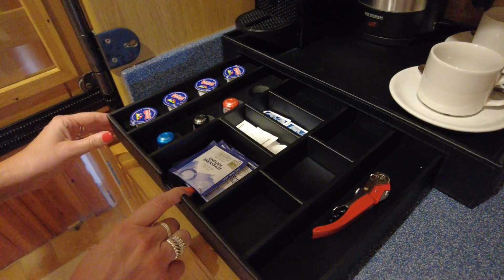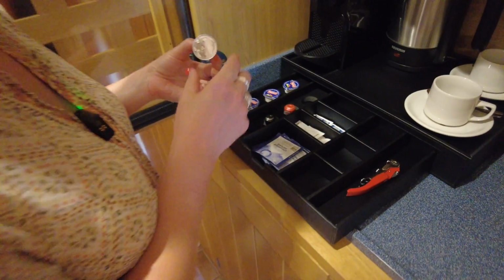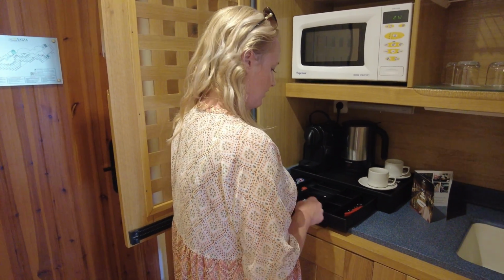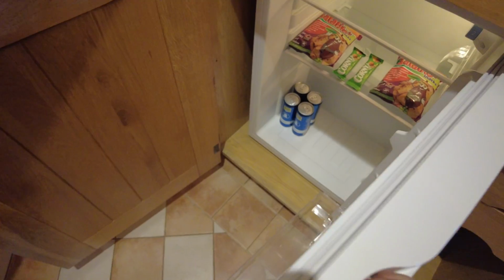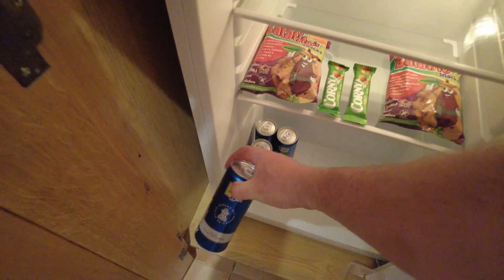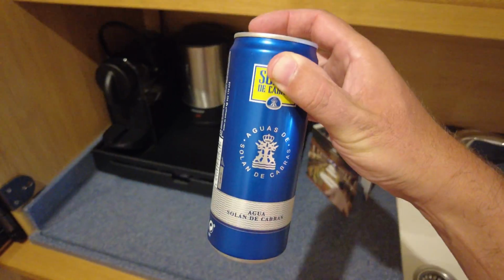Ooh, look at that. Oh, Nespresso. There you go. Mrs TravelON's over the moon with the coffee. Ooh, what's underneath? Is there anything underneath? Yeah. Wow, so you got a fridge with some snacks. Oh my gosh. Not only did we get a bottle of posh water, I'm amazed.